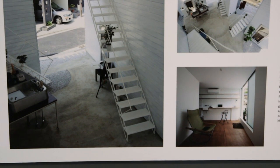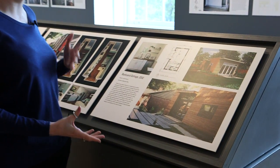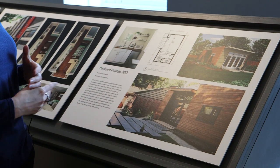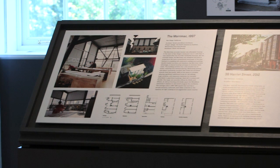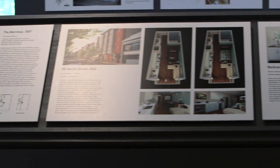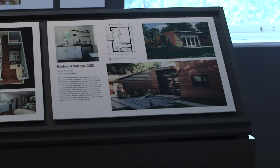This section here, we took actual built examples from other cities in North America that are thinking about demographic change and single adults and how you can adapt housing to respond to this. So we have a variety of examples from San Francisco, Providence, from Vancouver. We have one here from Seattle where they permit small cottages or small backyard units to be built. So you can have your mother-in-law live there or you could rent it out. They permit this to happen in a way that New York doesn't allow.